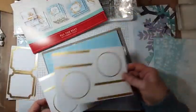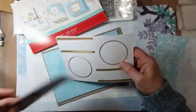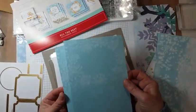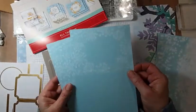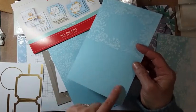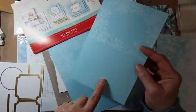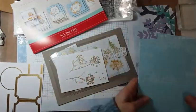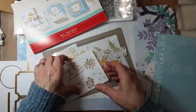So some more labels and things with that pretty gold foil. Ooh, isn't that a pretty one? These I might leave as is, because I don't hate having a solid back. All right, but I could still cut them apart. These other ones will definitely get cut apart.